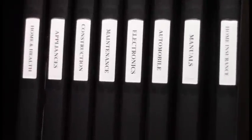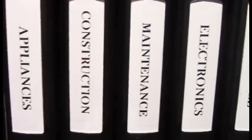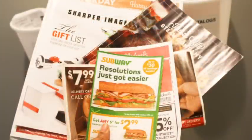Managing that pesky paperwork. Paperwork is the number one problem in my home for clutter, so I make time once a year, usually during the New Year, to purge the old and make room for the new by purging outdated paperwork that's no longer needed. Resolution number 4. Keep the junk mail down by quickly disposing of it then and there.